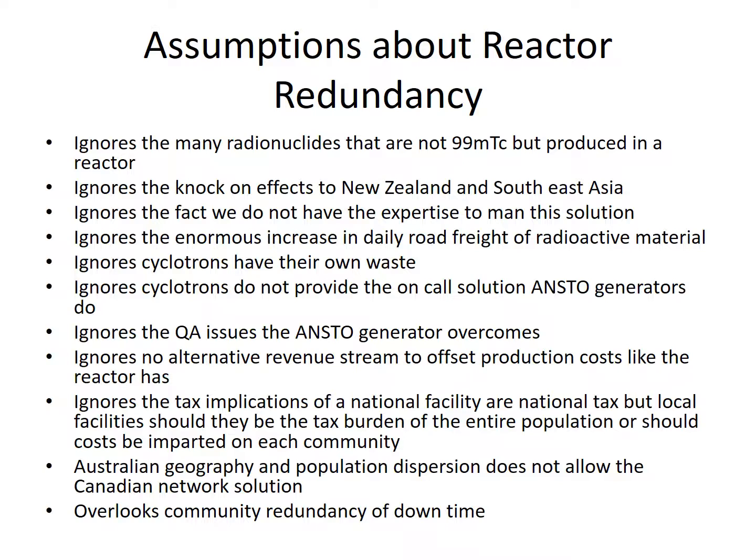to the patient. And as a result, it ignores the tax implications. The ANSTO facility is a central national facility, so it comes under the national taxation system. So if all of a sudden we had community-based cyclotrons producing community-based or community-led needs of technetium-99m, then why should that not be a community-based burden financially? And if that's the case, then all of a sudden it means that you'll have communities that are well off being well serviced, and communities that are struggling actually having a lower level of healthcare.